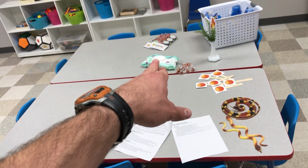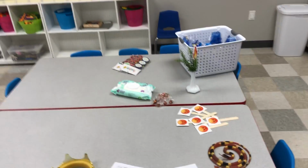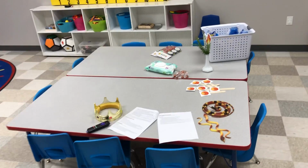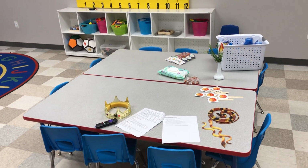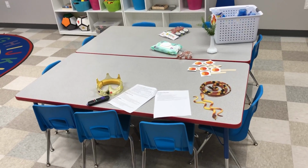If any kid gets sticky or messy, or if you need to wipe your hands off, that's what the baby wipes are for. Those are all the activities for this Sunday school class. I think it'll be a lot of fun. Engage the kids in their imaginations and knock it out of the park. Thanks for helping out.